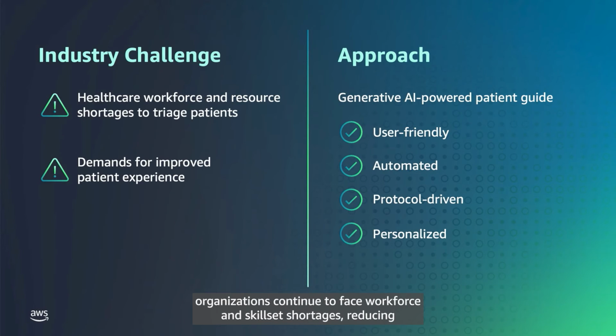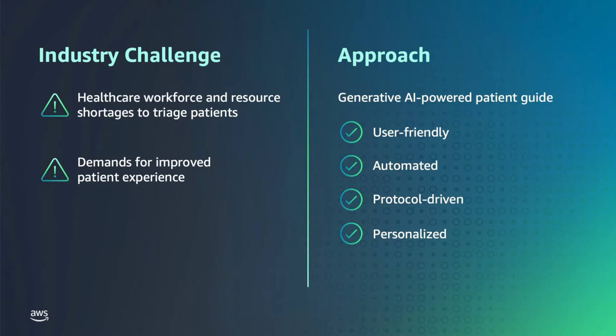Healthcare organizations continue to face workforce and skill set shortages, reducing their capacity to meet increasing demands for quality patient care. User-friendly, automated solutions can mitigate these issues. Patients can use these solutions to quickly receive guidance for both initial contact and follow-up care. Automations can also review patients' unique health conditions to align them with recommended medical guidelines.